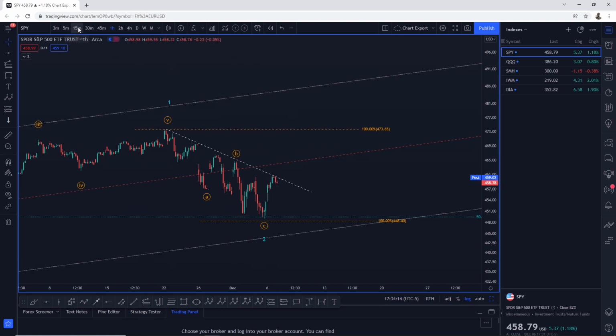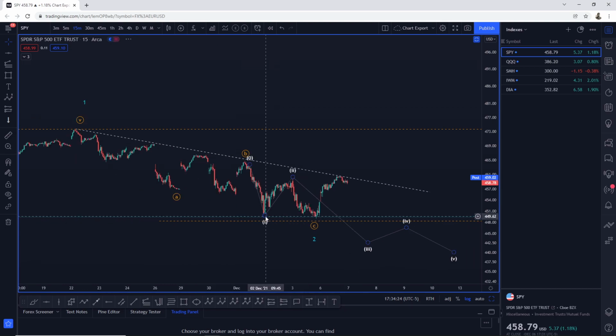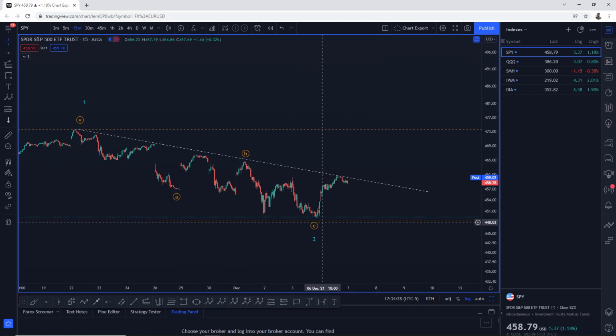Even if we go to the smaller time frames, let's say the 15-minute, just disregard this wave count here, because I'm going to fix it and then show you guys the if scenario that we see for the downside. But actually, let's just delete this. Okay, so should this be the wave, the lows right here on December the 3rd?